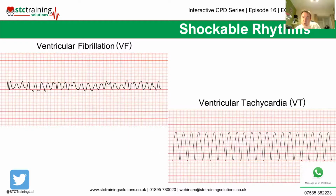Now, bear in mind, the more you learn about VT, the more you realize it's not quite that straightforward. You have two types: monomorphic VT, which is what you see there, where every VT beat is effectively the same shape, versus polymorphic, where they are different shapes. It's very difficult, even as an experienced paramedic, I still find it difficult sometimes to differentiate between a coarse VF, a patient that's just gone into VF, versus a patient that's in polymorphic VT. Does it matter? No, because the treatment's the same. If you think it's VT, you're still going to shock it anyway.